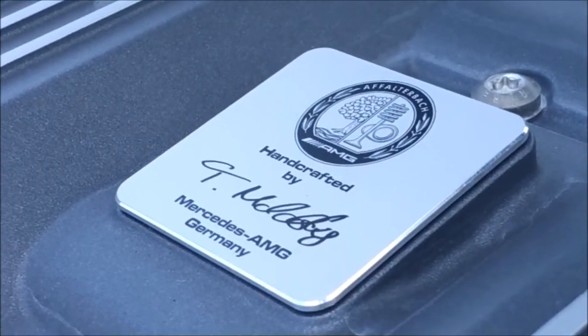The hand-built engine is amazing. Mr. T. Squiggly Line, you did a fantastic job at building that engine. It's wonderful. It's got a carbon fiber drive shaft, which is awesome. It's got an AMG limited slip diff. All of those things are amazing. I can't tell you how amazing they are.